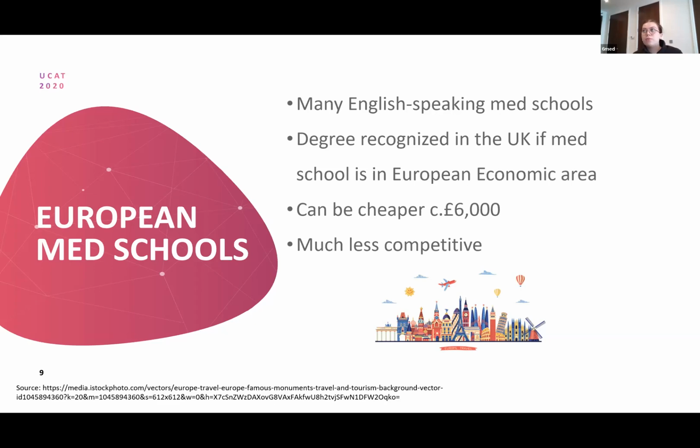They have much lower grade requirements. So I know a lot of people who didn't get into UK medical school and so decided to apply abroad and just went and studied abroad in different European places, specifically places like Bulgaria, Romania, quite easy to get into, and you get a degree that means you can practice as a doctor when you come back.